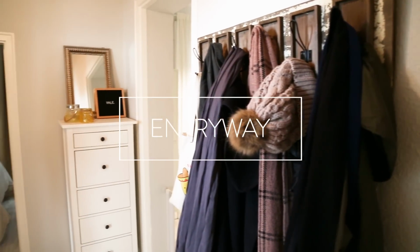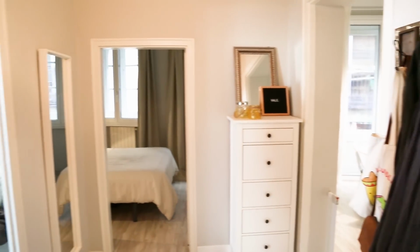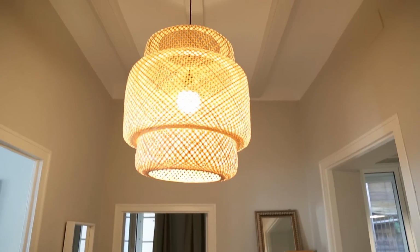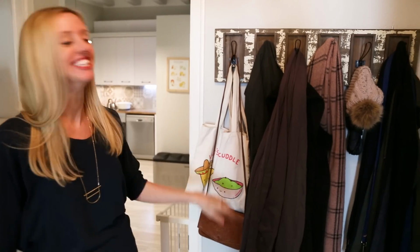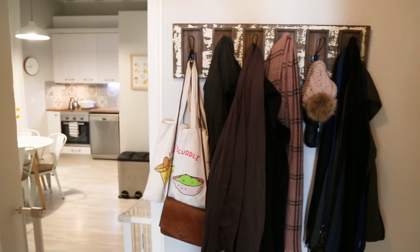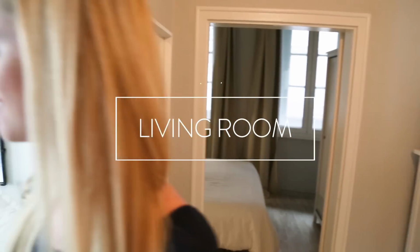So this is our entryway. I'm a big fan of our little light fixture up here. I also love the fact that whenever all of our European friends come over, this turns into a scarf party because everybody here wears so many scarves. It's pretty great. They really are great insulators though. Which leads into the living room.